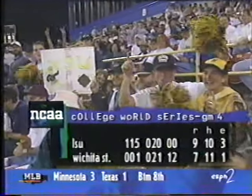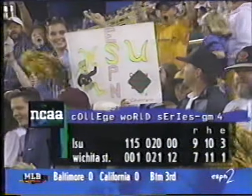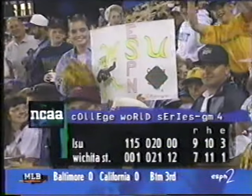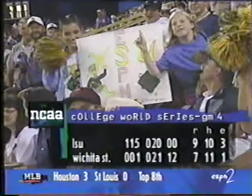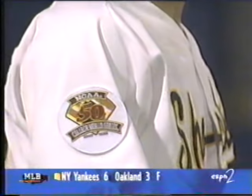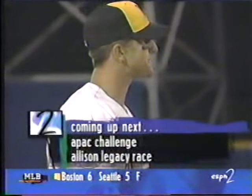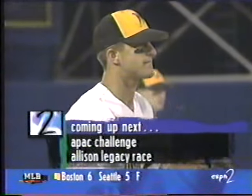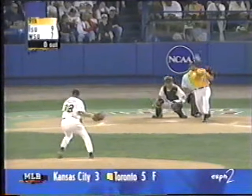22,000 plus, and nobody's leaving yet. LSU on top, two runs as we go to the ninth. The Allison Legacy Race coming up following our broadcast here from the College World Series. The line score you can see is Wichita State has fought to get back into this ball game. Coming up right after our broadcast, we'll go to auto racing.